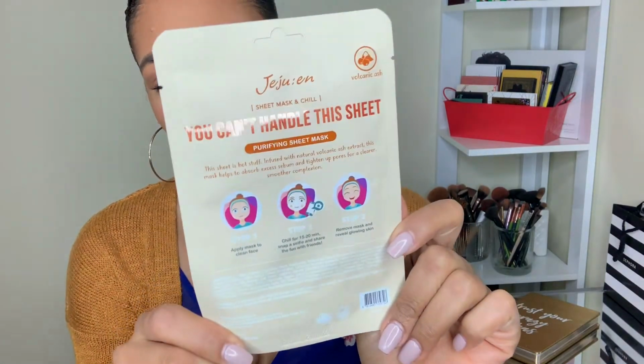All right, so the first thing we have in the bag is gonna be these two masks. They're face masks, of course. This is from Jeju N. I think that's how you pronounce it. It has it right here. I think that is the brand. I have never heard of this brand before. This mask basically says, you can't handle this sheet. That's a nice pun. That's funny. It has some instructions in the back of how to use it. I'm not gonna go ahead and use this now.